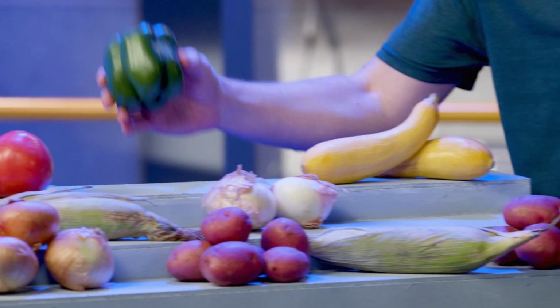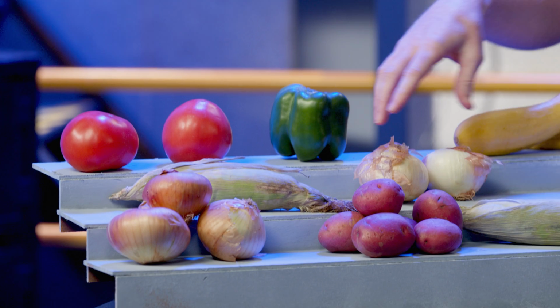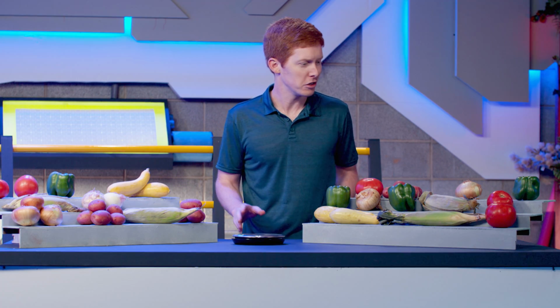And then we can count out how many we have of each thing. So let's first figure out what all we have here. We've got some squash. I see some bell peppers here. How about the tomato? And corn, onions, potatoes? We got a lot of things here. So let's get going. Maybe we should first just sort them by the actual fruit and vegetable that it is. And let's see how many we have of each kind.